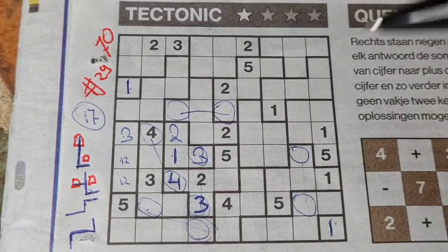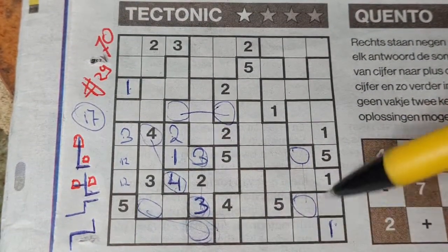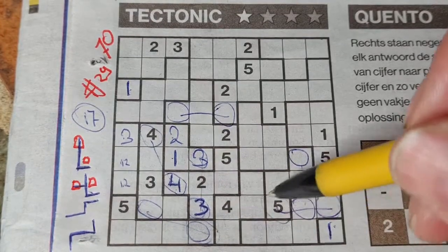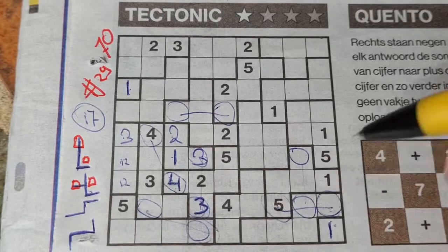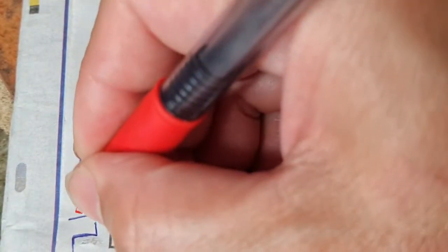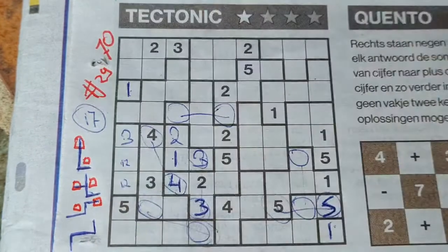Alright, so this one, remember that this box has the same number as that box, so in this case it must be a 5. Okay, so this box has the same number as that box.